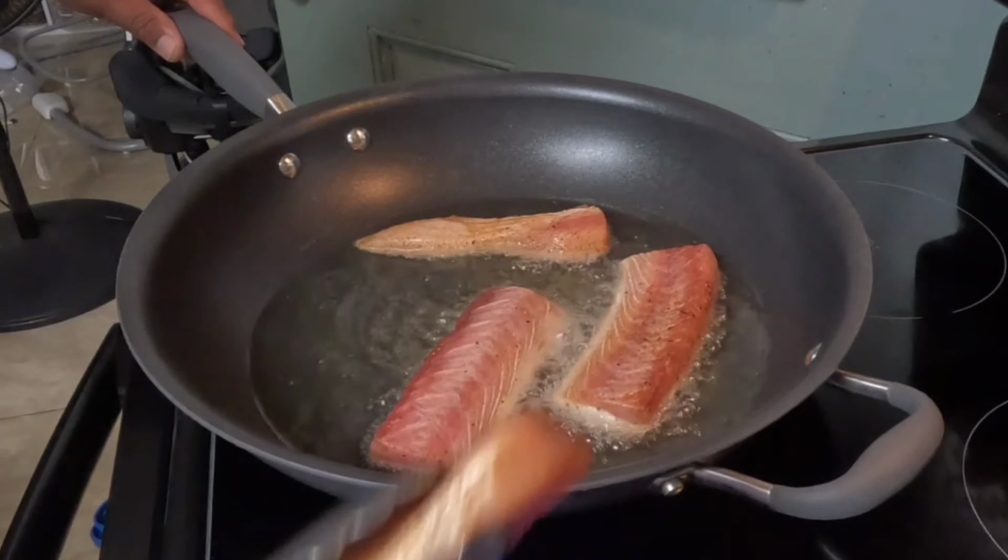Yeah, you want to try? Yes. What's that? Blow first. Blow. Yeah. Mahi mahi, your favorite. What do you think? Yummy. Yes, sir.